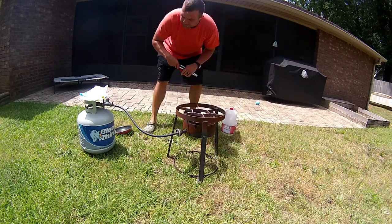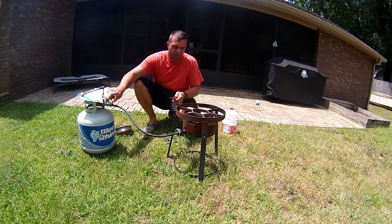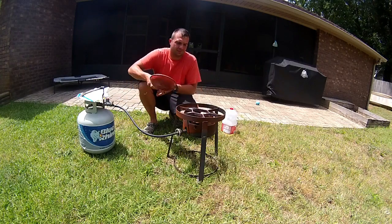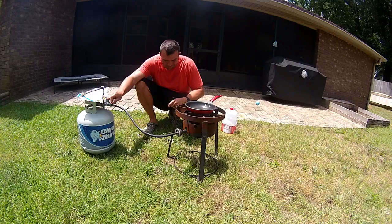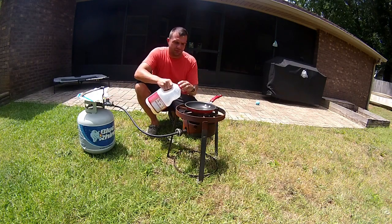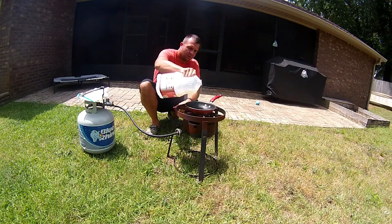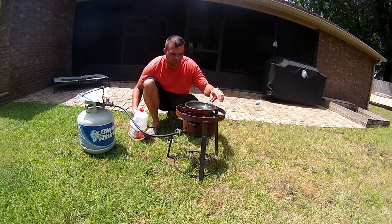Alright, it is hot. It is dead smack in the middle of noon here in South Alabama, and there's no shade anywhere. I gotta have it very hot. Like I said, there's only four little pieces I'm frying up. Should be more than enough oil. Now we just wait, let her heat up.